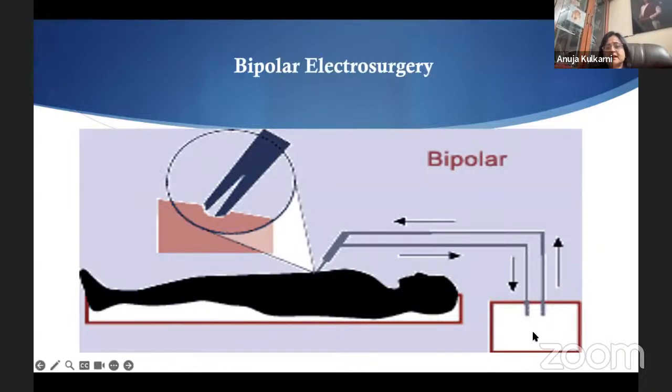Here, the current passes from the electrosurgical unit from the afferent electrode through the tissues to the efferent electrode, and then back to the electrosurgical unit without passing through the body of the patient.